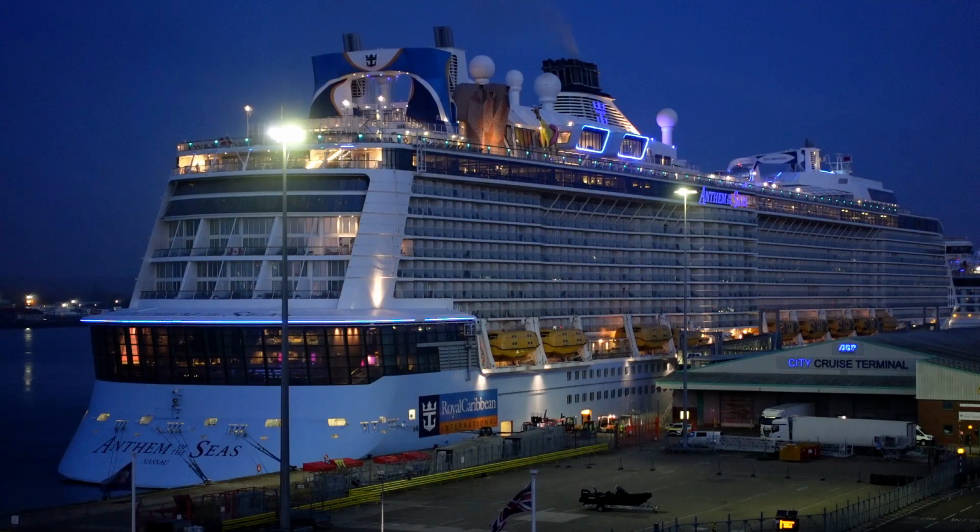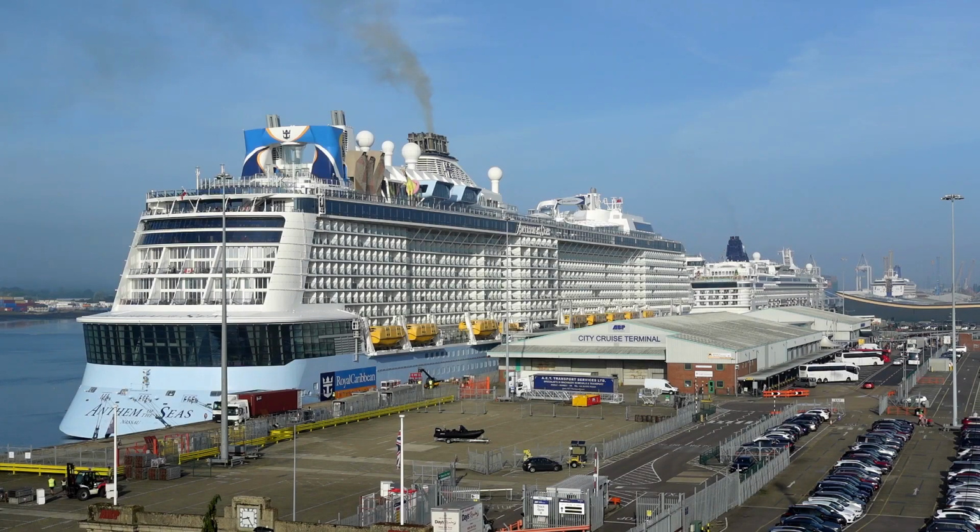The ship of all has arrived to take us to the Norwegian Fjords, Royal Caribbean's Anthem of the Seas.